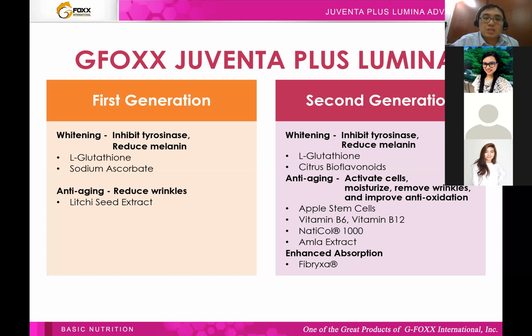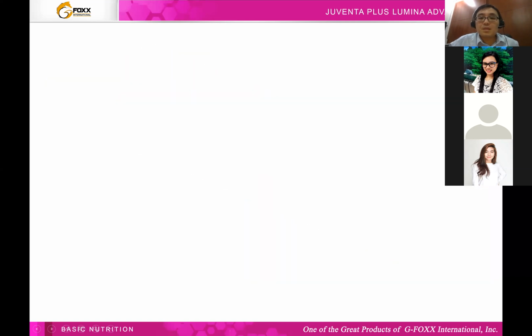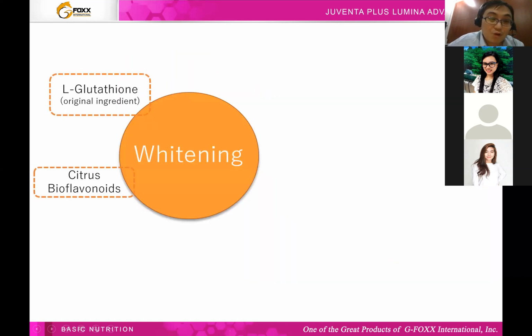For better absorption. So if you look at the two formulations, the second generation actually gives you more effect. Besides whitening, we also have anti-aging, and the most important ingredient I want you guys to remember is the apple stem cell, the Switzerland stem cell. That's the most expensive ingredient that we have inside, all right? And even though we give more ingredients, the second generation is much cheaper than the first generation Lumina. The first generation Lumina is SRP 1,699. So now this one is only 1,480 pesos, right?